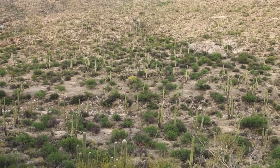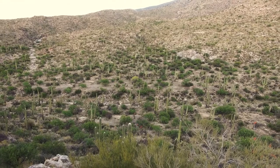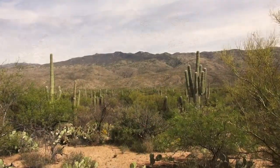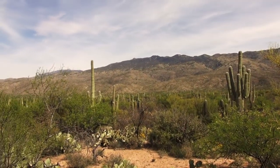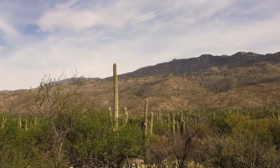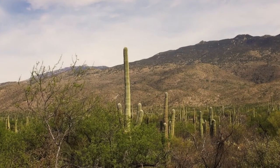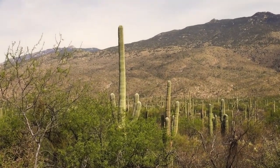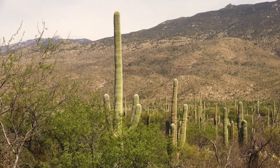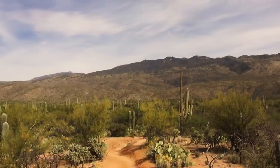The saguaro cactus has been called the monarch of the Sonoran Desert, a supreme symbol of the American Southwest and a plant with personality. It is renowned for the variety of odd, all too human shapes it assumes, shapes that inspired wild and fanciful imaginings. Since 1933, this extraordinary giant cactus has been protected within Saguaro National Park.